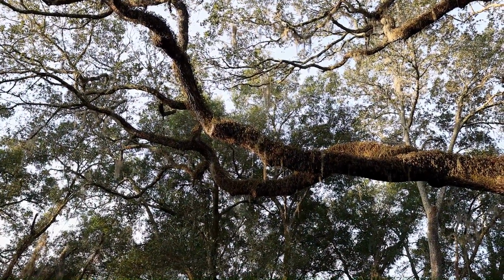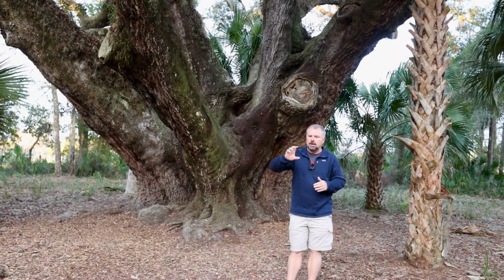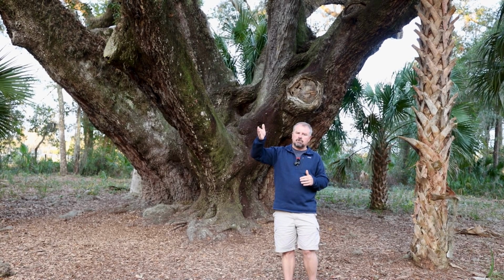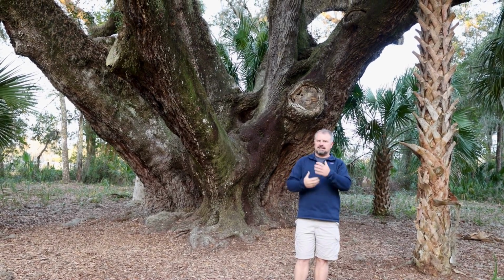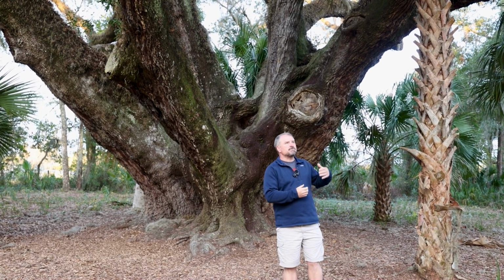So Southern live oaks are native from eastern Texas, along the Gulf of Mexico, pretty much all of Florida, southern Georgia, eastern South Carolina, North Carolina, and Virginia. So, a sliver across the bottom. There is a little mixing with some other oaks that goes on, and so you'll see some different variations.